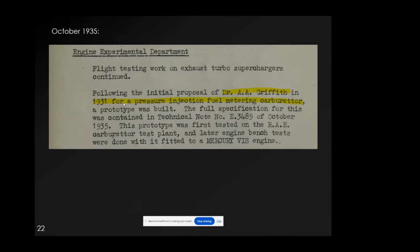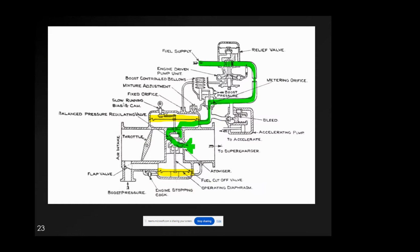So other things were going on as well. Even turbocharger testing was being done. And you can see here that this is just one of the RAE notes talking about the RAE carburettor testing plant in 1935. So this is really what Beatrice would have just about started working on. Griffith was really a scientist, though. He's not an engineer, and it needed someone like Beatrice to come in and start turning his ideas, which were just schemes, into a real functioning carburettor. So this is what Beatrice was working on from more or less the time she started at the RAE until late in World War II.